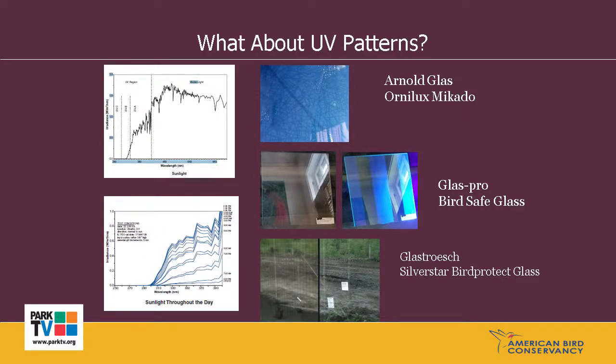And that's important. The UV part of the visible light spectrum is also relatively narrow. So you go back to that problem of having to make the pattern show up against whatever's behind it. You have to use as much contrast as possible if you're using UV materials.